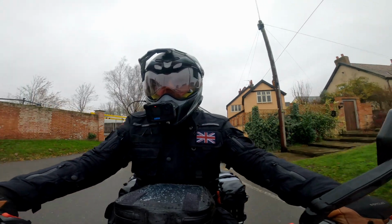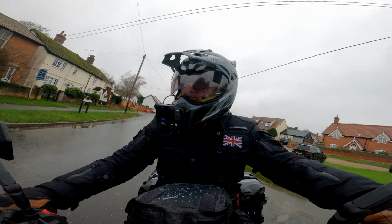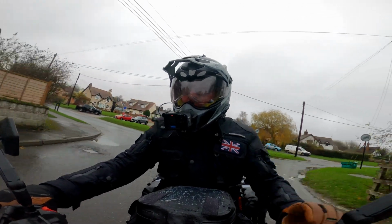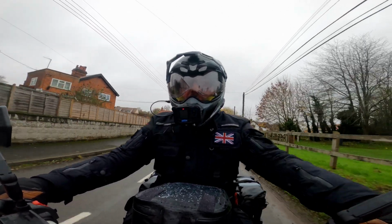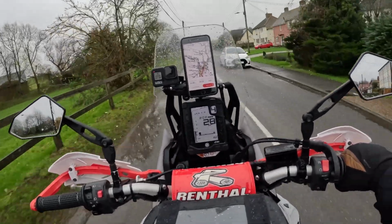Okay, so that's us. So we're just making our way out of the village now, back onto the route, and then picking up the road over towards Stowmarket. This is actually a really nice road. It goes through a couple more really nice villages and then onto Stowmarket.